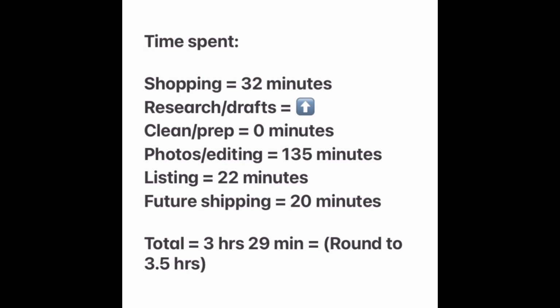But the wedding dresses took a long time. I also took measurements during this process. And so that's the most involvement for me, the photos and editing. Then listing only took 22 minutes because by the time I get to that point, it's just kind of checking over my drafts and submitting them. And then future shipping, I counted just 20 minutes because everything's already packaged and ready to go. I just basically have to put it in a container and put the label on top. So the total amount of time was 3 hours and 29 minutes. So we'll round that to 3.5 hours.